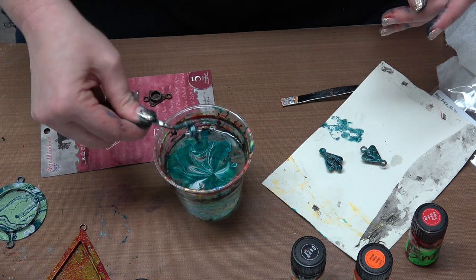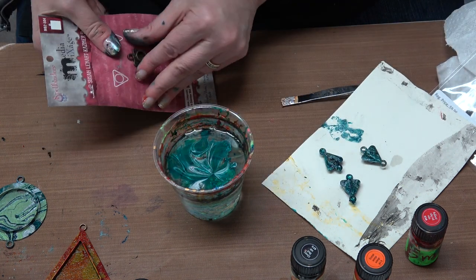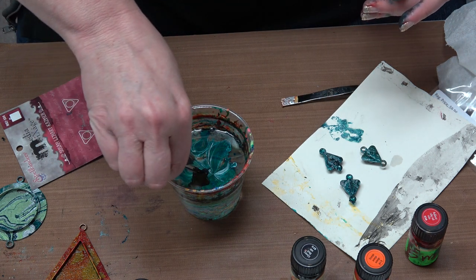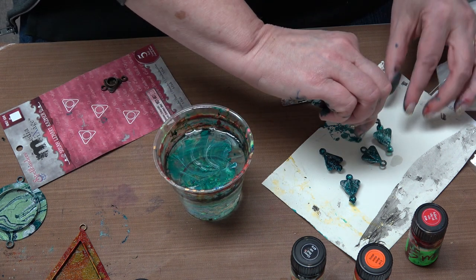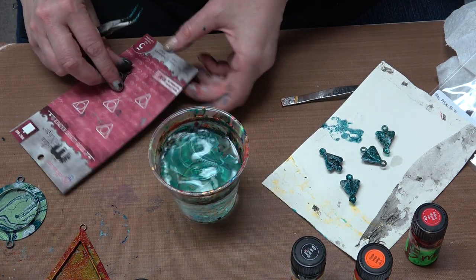And they're all going to be a little different because you're pulling up that swirl differently. As I'm using it, I'm losing some of that marbling because every time I'm pulling it, I'm pulling a little bit more. So this last one's gonna have very little silver because there's very little silver left.